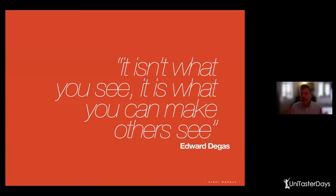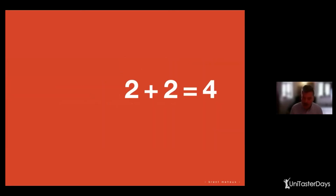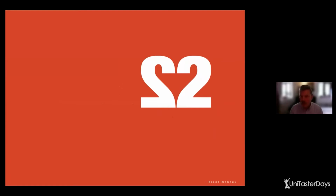I love this expression from Edgar Degas. It's about 100 years old. It isn't what you see, it is what you can make others see. That to me really sums up graphic design, what it's all about. If you ask the average person what 2 + 2 is, well, they'll say 4, but not a graphic designer. Graphic designers see things completely differently. We see things visually. For example, what font would it be? How would I arrange those two numbers? And am I trying to give another message with what I'm doing? That's what graphic design is all about.